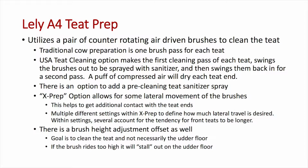So if we look at the red brand now, if you look at Lely, they're utilizing brushes for prep. That has advantages and disadvantages. So they've got a pair of side-by-side air-driven brushes. They do have options though, okay? And I know some of these companies aren't eager to tell you all the options that they have, but when you purchase robots, they should, okay? I think you should be able to know what you can do with them, and we should be willing to acknowledge that not every dairy is going to be the same.